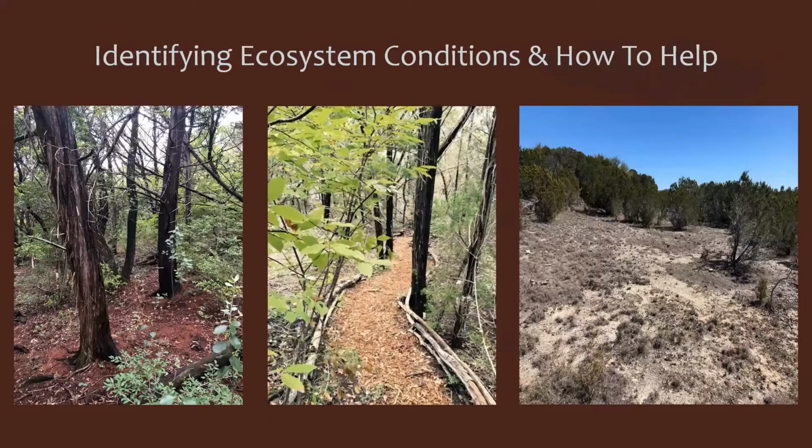So here are some photographs of that. The first one here on the left is our prime habitat. In those areas, we control for invasive species. We maybe do some seeding in those areas, and we monitor those areas. We're not heavily active in restoration in those areas unless there's some erosion issues.